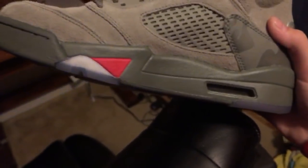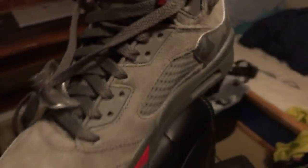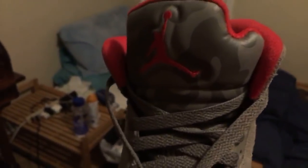I'm not actually sure what these are called. I think they're called Dark Stucco 5s, but I just call them Camo 5s because it's shorter and they're camo. They've got cool 3M lights, so when you take a photo with them, they flash in the camera.